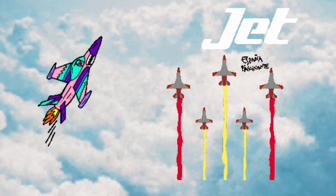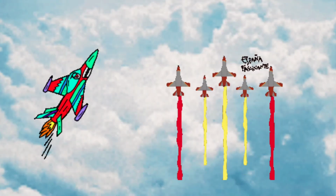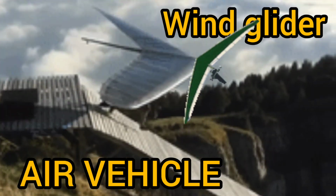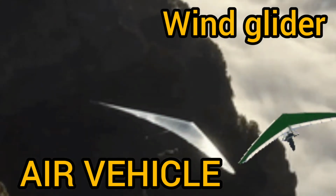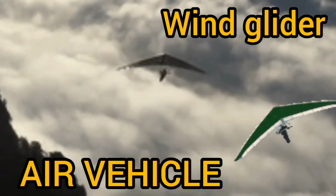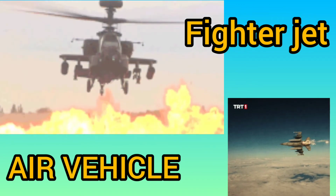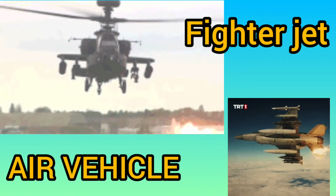Jet. Jet is an air vehicle. Let's see the next one. Wind glider. Wind glider is an air vehicle. Fighter jet. We use it in wars.